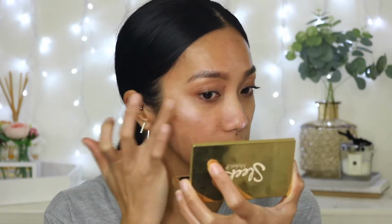Now I know that it can get a little bit glittery, but I promise you, underneath foundation, it just makes everything look more naturally healthy and glowy, and it's fairly easy to apply. You just dab it with your fingers. I find that fingers work a lot better compared to using a brush.